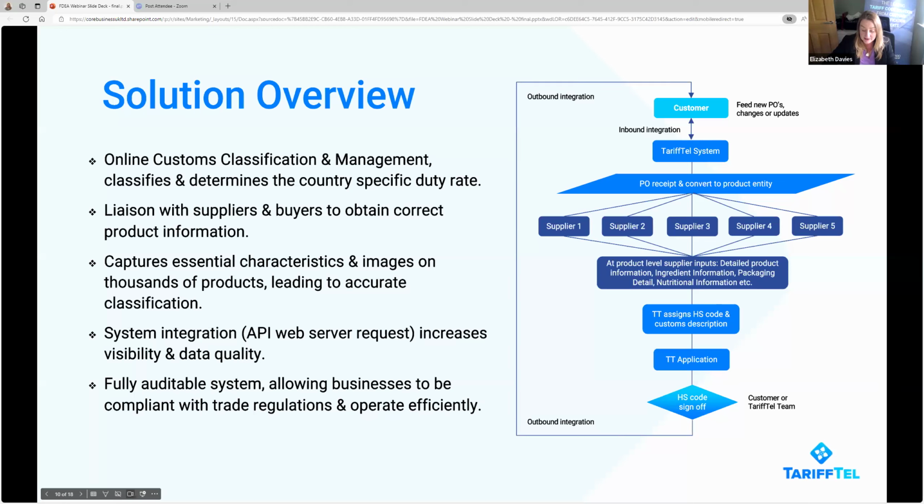So I'm just going to talk about TariffTel now, a little bit about the solution and how we manage these sort of products. How can you make sure you've got all the data you need at the right time? How can you make sure you're looking at all that data, that classification, rules, that guidance, that you're reading all those chapters? Well, we've developed a system that does all that for you, basically.